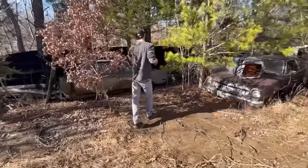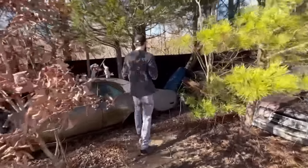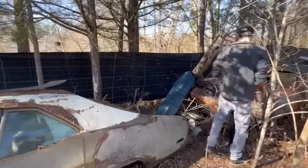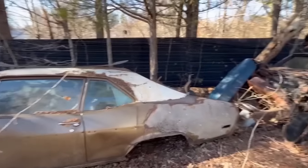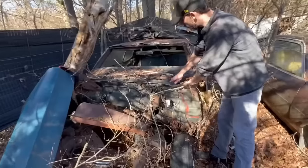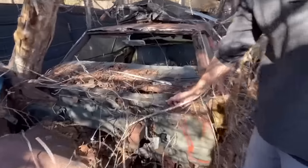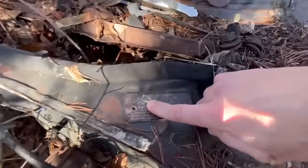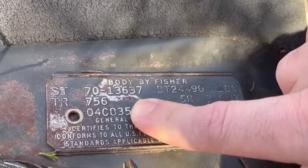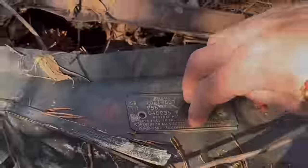So we come back here, and there's just Chevelles and Camaros thrown all over the place here. But this is a 70. You can see here on this one as well, it does say 70 on the tag here. It's also just a regular 70 Chevelle 136 car. But we'll get to those in a future video.